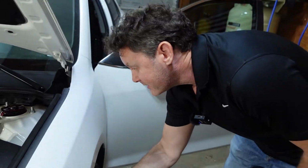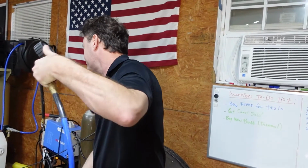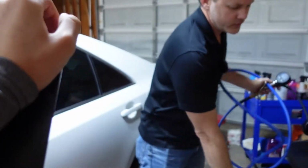Still not sure about the Tacoma. We haven't seen it yet. If not, we're just going to take the $12,000 and be done with it. But I'd like to get the Tacoma, have another vehicle to work on.